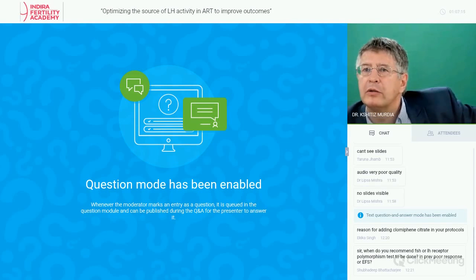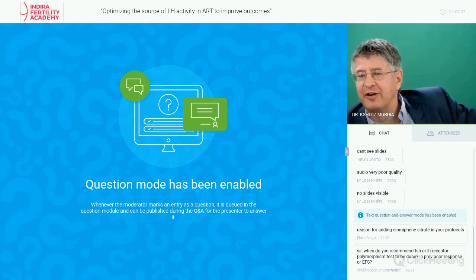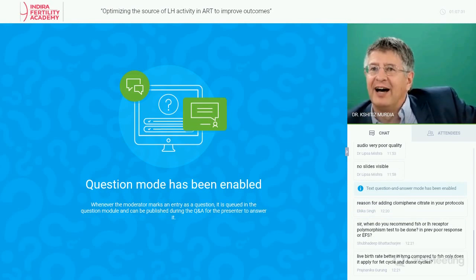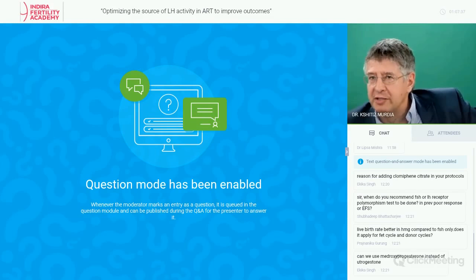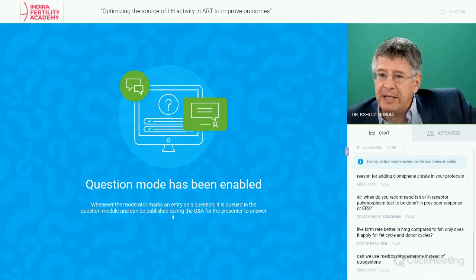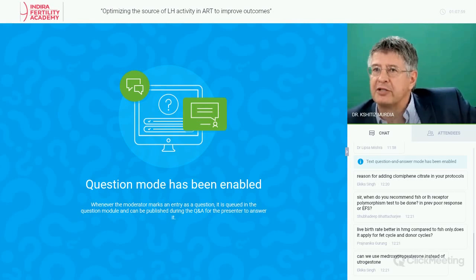Excellent. When do you recommend FSH or LH receptor polymorphism test to be done in previous poor response or empty follicle syndrome? That's a difficult one. For sure, not routinely, because it's a very expensive test. I think you might do it if you have the opportunity, in patients with this suboptimal response and you don't have any explanation. The LH is very good, so that's not the explanation. Means you stimulate and the follicles are not growing, although you see many small follicles, and follicle count is normal. There might be a problem in the receptor there.